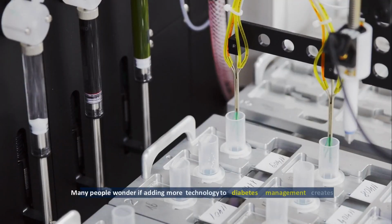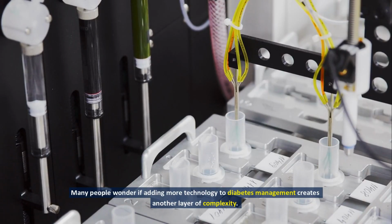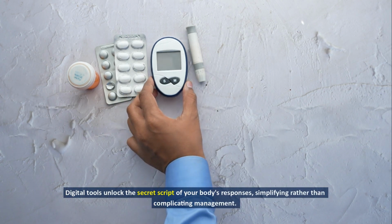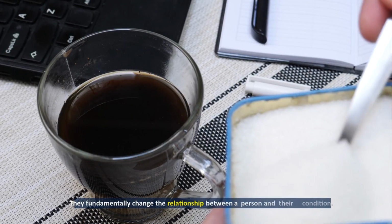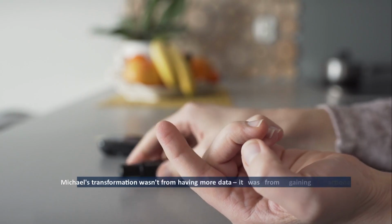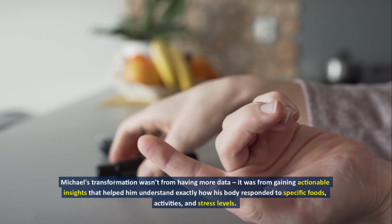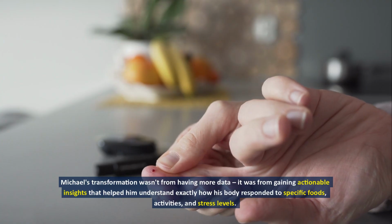Many people wonder if adding more technology to diabetes management creates another layer of complexity. The reality is the opposite. Digital tools unlock the secret script of your body's responses, simplifying rather than complicating management. They fundamentally change the relationship between a person and their condition. Michael's transformation wasn't from having more data, it was from gaining actionable insights that helped him understand exactly how his body responded to specific foods, activities, and stress levels.